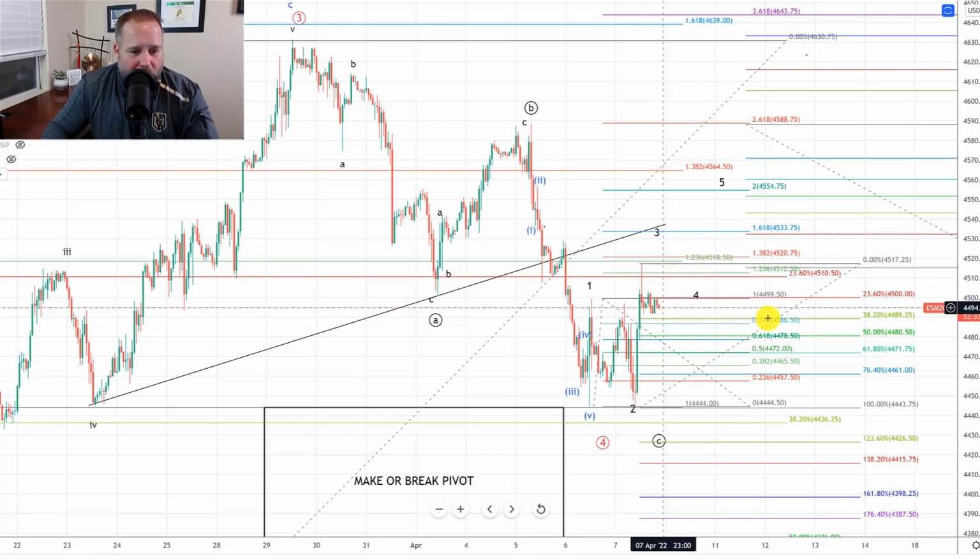And the key level for us to watch here is the 618 extension of waves 1 and 2, which is 4478. If we're going to be in wave 3, they need to hold that level, okay, and then push higher again up towards this 4533 area to complete wave 3 of this move up.